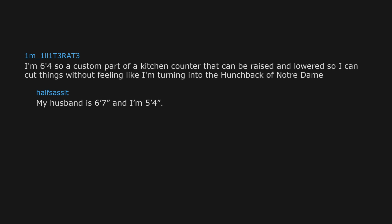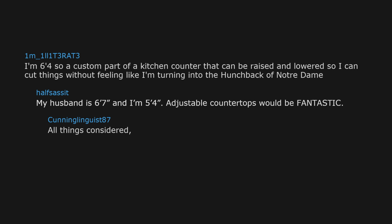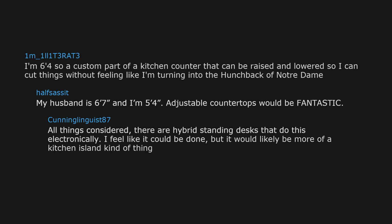My husband is 67 and I'm 54. Adjustable countertops would be fantastic. All things considered, there are hybrid standing desks that do this electronically. I feel like it could be done, but it would likely be more of a kitchen island kind of thing.